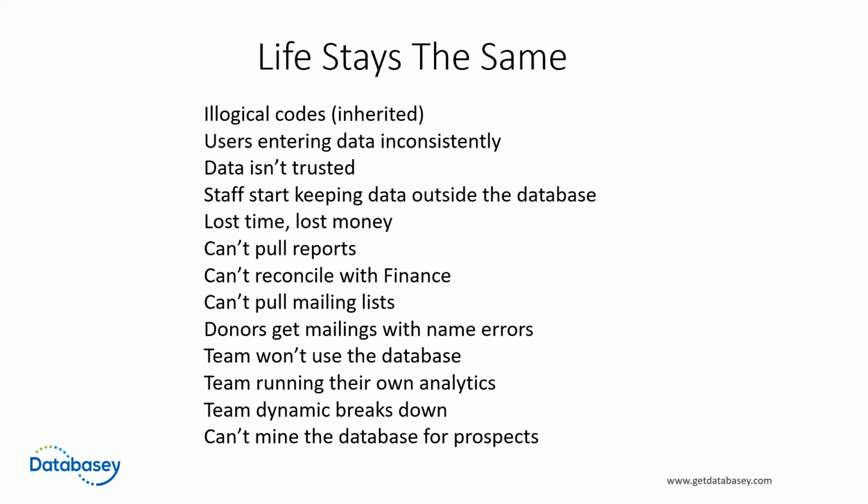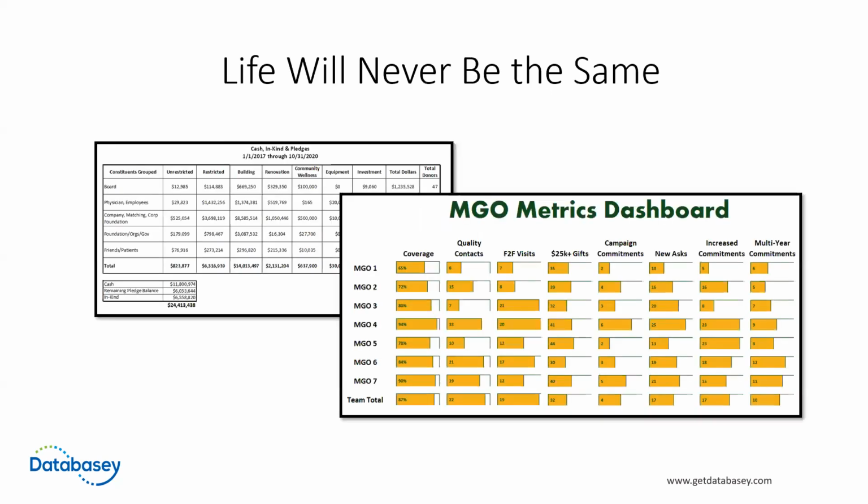So life can stay the same. You can have the inherited illogical codes, and the team dynamic is breaking down because nobody can find prospects and they don't believe in the reporting or that the mailing lists are correct. Or life will never be the same. You can have automated, beautiful reports with a database that is the trusted book of record for your fundraising department.